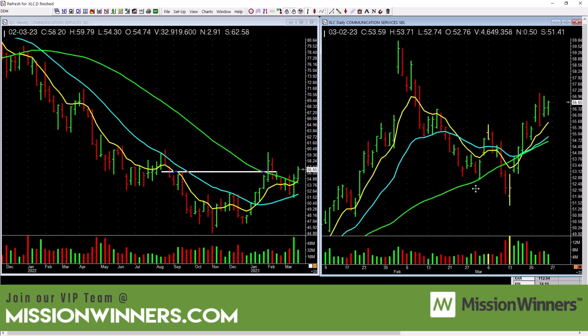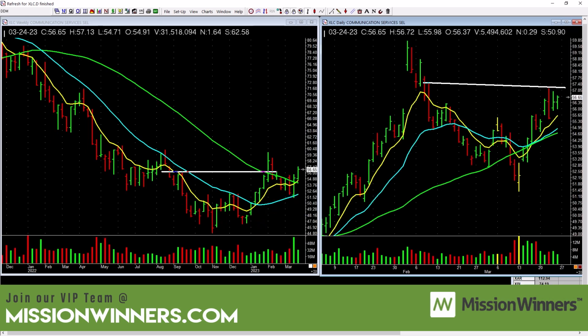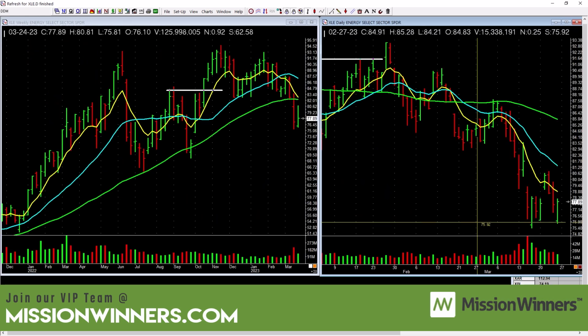It could do this, and I'll show you something that we use. Maybe it's going to do a low-level cup with a handle through this spot right here. You'll watch and see. But what is it going to need? It's going to need heavy volume through that line. Why? Because that's a big, ugly reversal bar on heavy volume. That's why we take a look at price and volume.